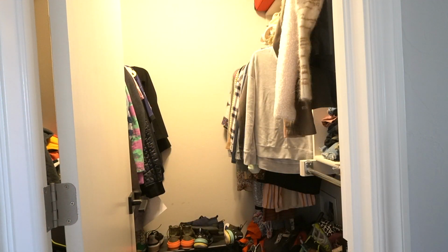Hey guys, so this is my closet. Me and my husband share this closet. It is not big, which when we bought the house wasn't really a big deal because we don't have that many clothes, contrary to a lot of people's belief. So right now I want to show you guys what is working for us and what I think I probably will have to buy to control the mess we have in here.